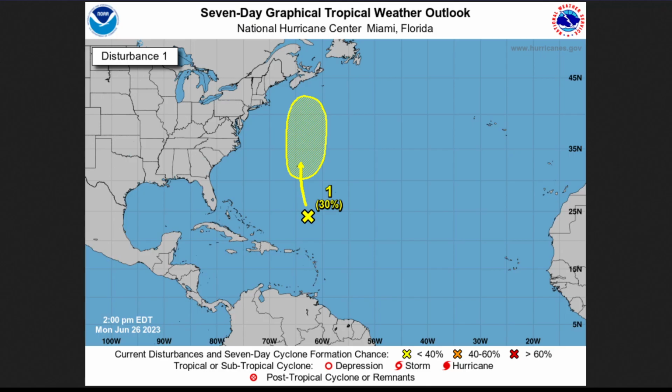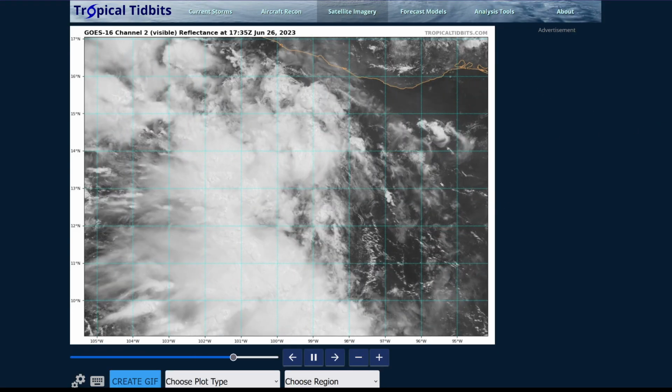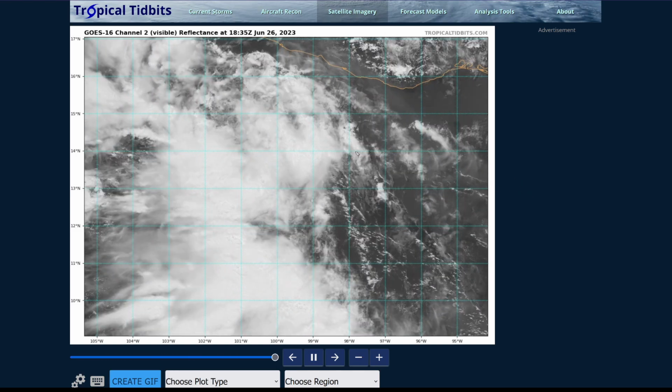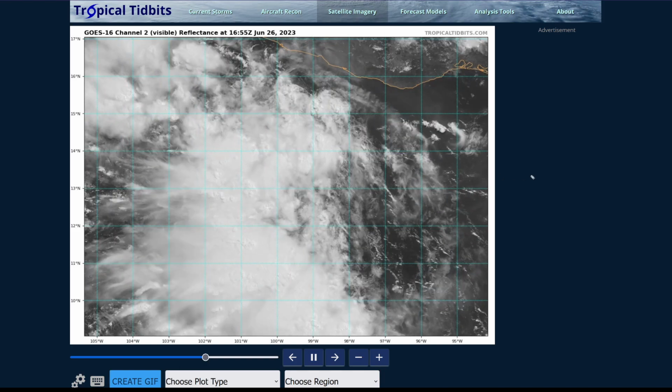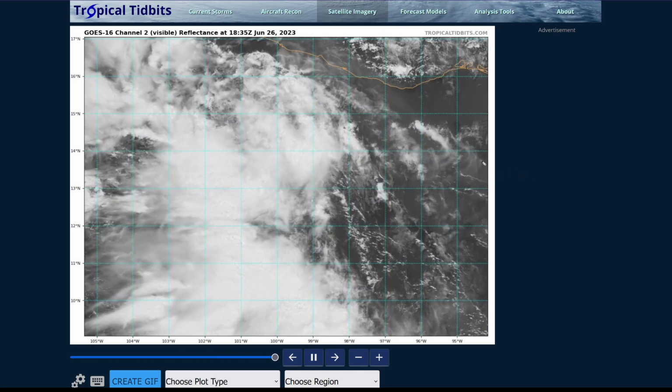Now we're going to move away from the Atlantic and go to the East Pacific. Here is Invest 91E, which was designated today. In general, this system does look disorganized, as you'd expect for a tropical disturbance, but we're seeing some signs that the system may be trying to start getting its act together.